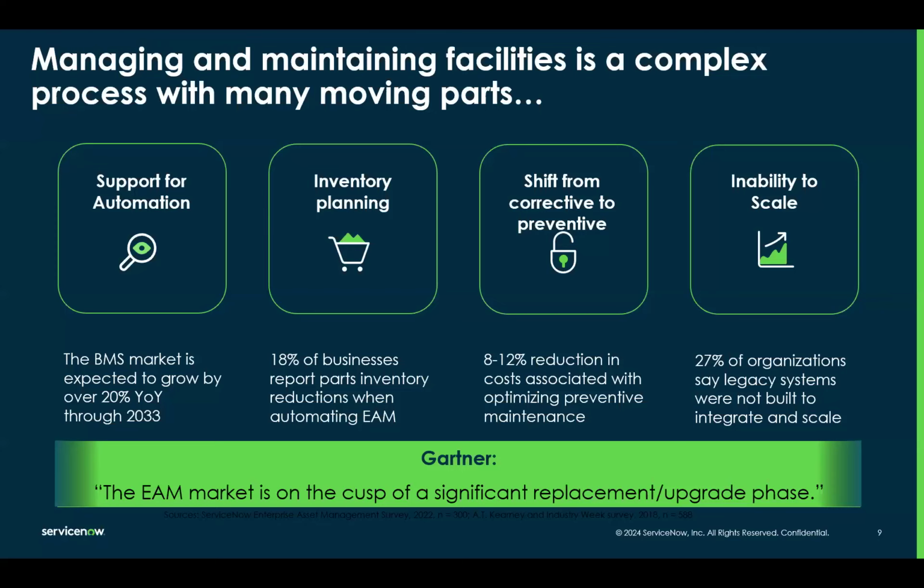And what we're seeing here is that real estate continues to change, assets continue to change in how they're made up and what they do. There's a significant replace upgrade phase that we're noticing in the market. So that just gives some context to some of the things we're talking about.